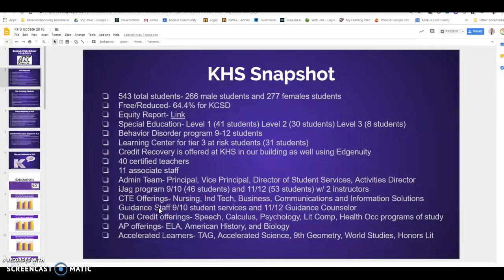Our guidance staff, we have a 9-10 student services counselor as of this year. She is full-time 9-10. She also helps a lot with at-risk students, pulling kids in and speaking with them on a weekly basis. We also have an 11-12 guidance counselor.